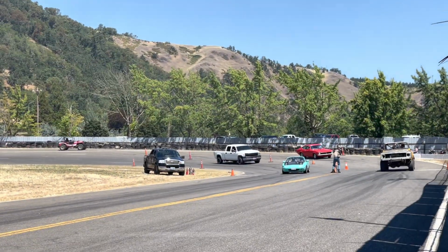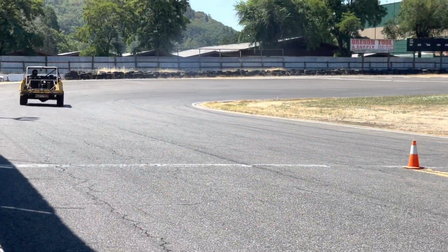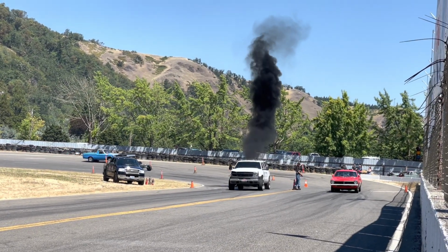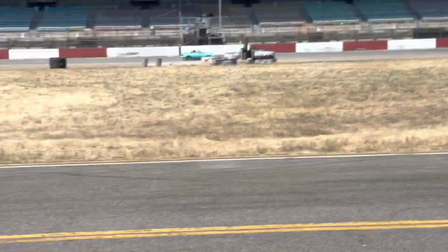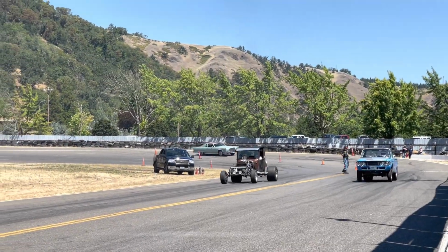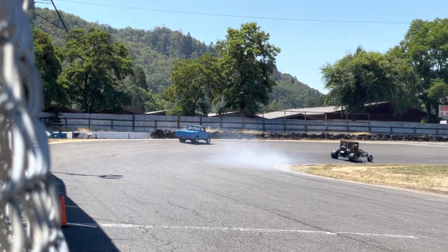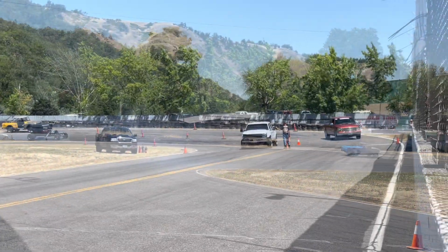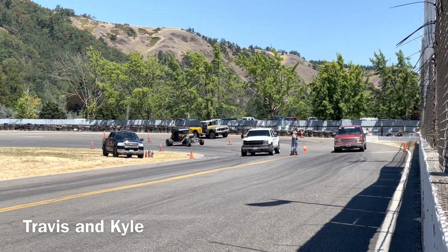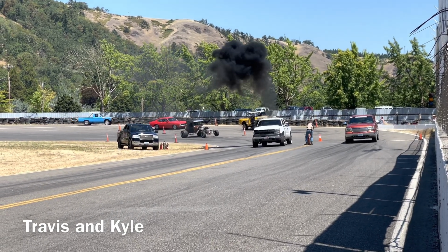That gets a little interesting. This guy's trying to stop. Get a little western down on the other end there. All right, guys, here we got Kyle coming up in his GMC Sierra 1500 with a big turbo on it, nitrous there, against that pretty stout Duramax over there. This should be a really good race.